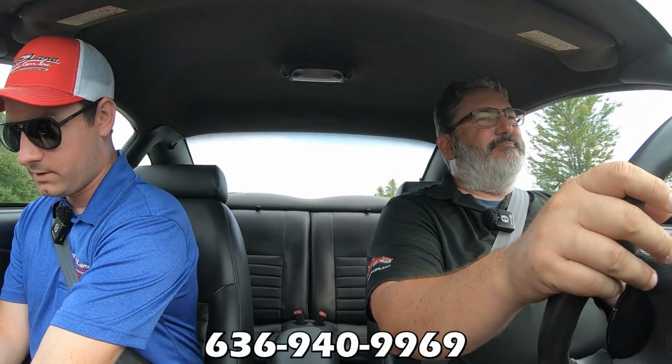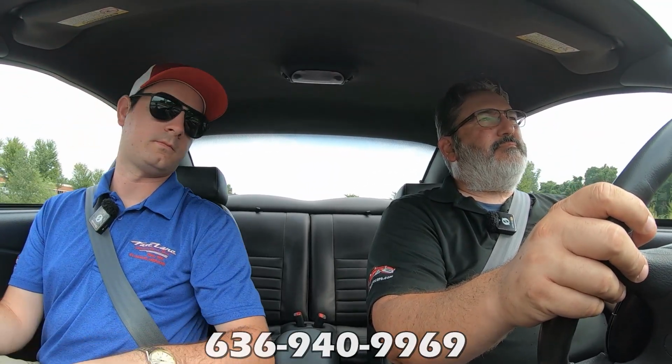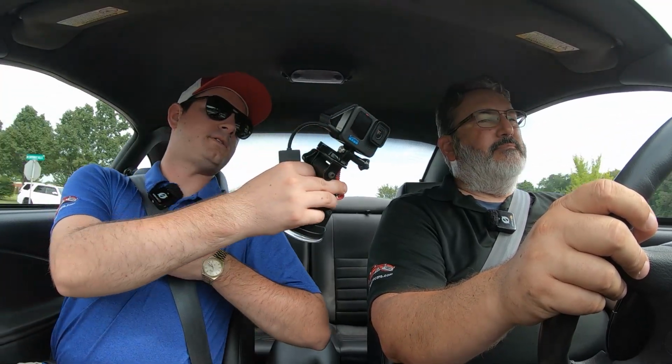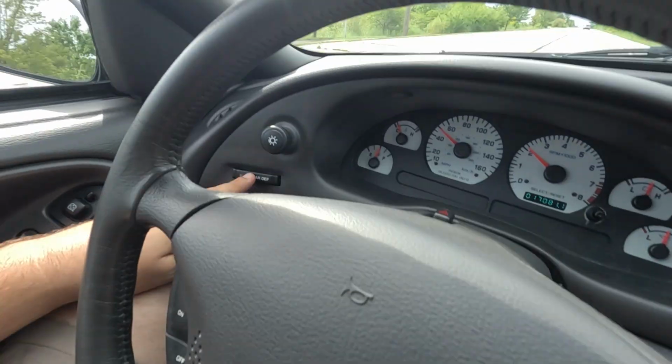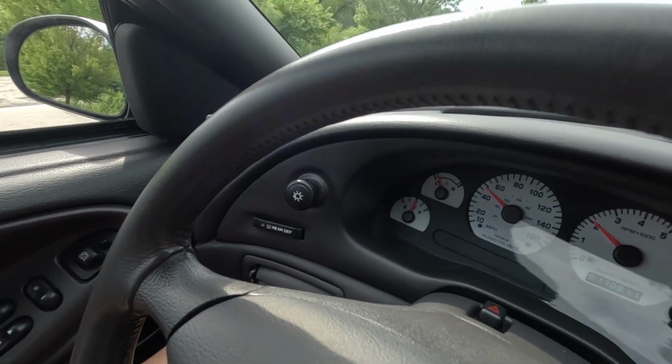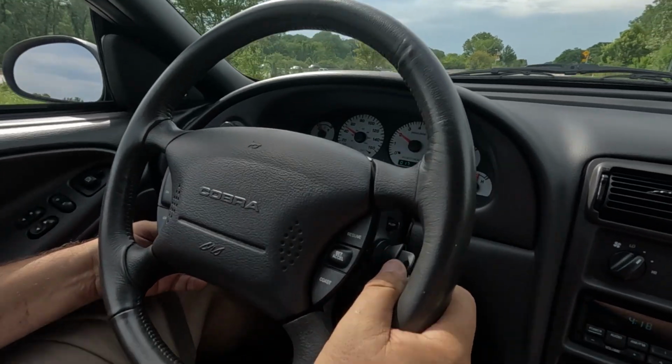Very nice. Nice horn. Love a good horn, ladies and gentlemen. He does love a good horn. Yeah, you got a couple buttons on the steering wheel, it looks like, for cruise control maybe. Yep, and then there's your road defogger over here. Nice. Here, let's move this around. Oh, it's a tilty wheel. Look at that. It's like it's never been tilted.